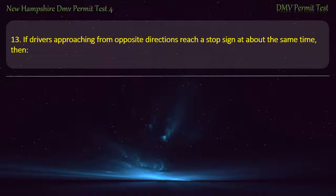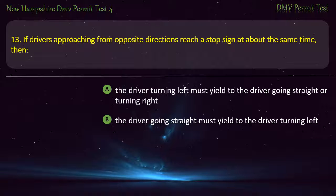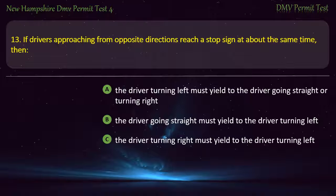Question 13. If drivers approaching from opposite directions reach a stop sign at about the same time, then the driver turning left must yield to the driver going straight or turning right. The driver going straight must yield to the driver turning left. The driver turning right must yield to the driver turning left. The vehicle with more passengers must go first. Answer. The driver turning left must yield to the driver going straight or turning right.